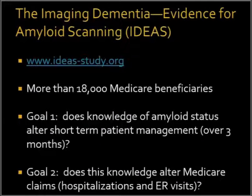But even with that, Medicare is not paying for it right now as a whole. The only way that you can really reliably get these scans, and Gil will hopefully be talking about this a little bit later because this is his study, is as part of the IDEAS study. And this is actually a research project that will allow over 18,000 Medicare beneficiaries to get amyloid imaging.